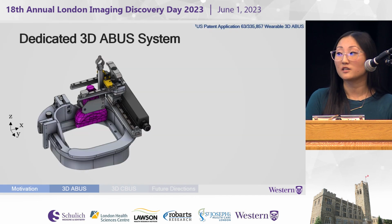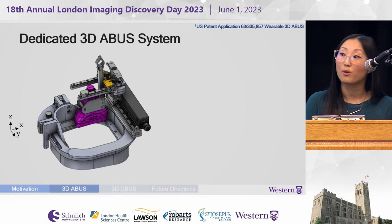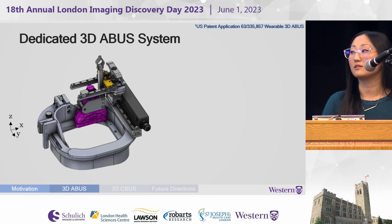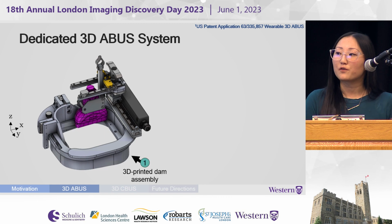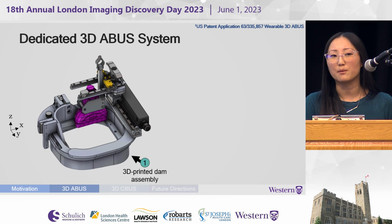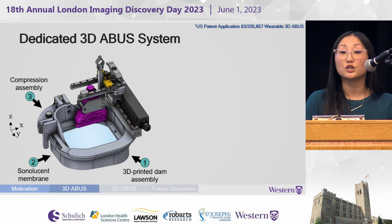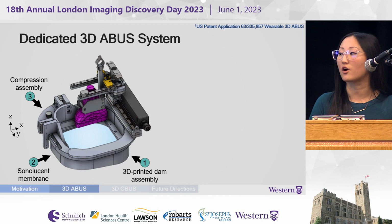So therefore, this brought us to designing, developing, and fabricating an alternative, cost-effective, dedicated 3D AVIS system for wearable whole breast 3D ultrasound acquisition and imaging. And this is essentially a wearable design with several components. So first, it contains this wearable, rapid prototype 3D printed dam assembly that can be affixed directly onto the patient and also serves as the base to our system. Our dam holds a sonolucent membrane, which is not shown here, to help with tissue stabilization and coupling, and also an adjustable compression assembly to help reduce tissue thickness to improve image quality in our images.